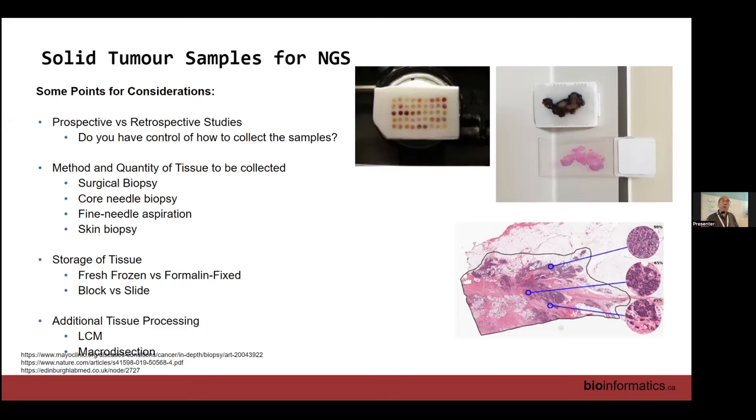But what we notice is that even if you have a high tumor content on the slide, it may not convert to high tumor content in the informatics, on the sequencing, because your cells may be dead, or you may have smaller normal cells contaminating around that you may not know. So a lot of these need to be taken into consideration.